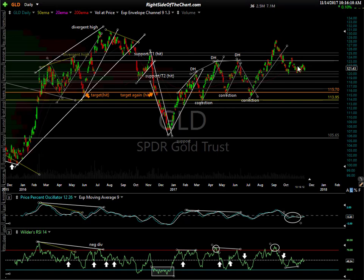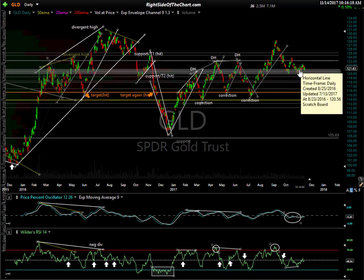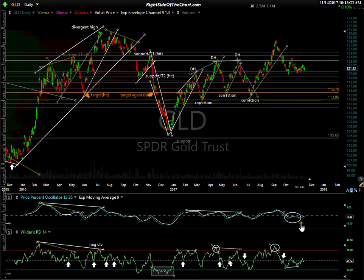Over the last few months, it depends where you bought it. You wouldn't have lost much, but you wouldn't have made anything. It'd be what I call a dead money trade, and that's just frustrating to be in. But with that being said, you can see that gold has held up. It's been pretty resilient despite the strength in the U.S. dollar, which is the weakness in the euro, and it's holding this support level here.